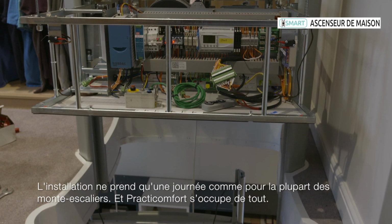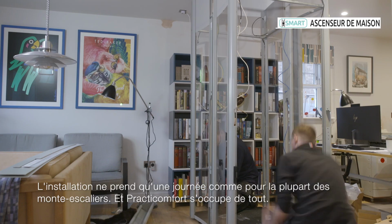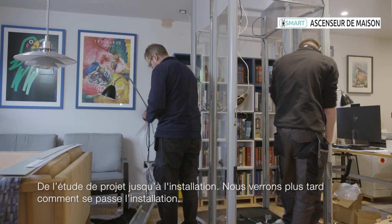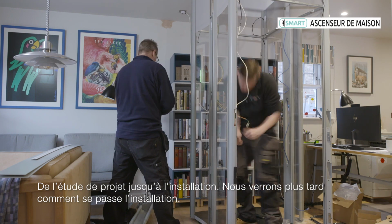Installation here, as typically across the range, is a job of just a day or two. And Stiltz take care of the whole process hands-on, from initial survey through every stage to project completion. Later, we'll find out how they get on with it.